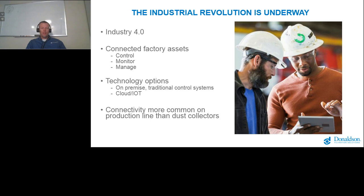It's a way to connect factory assets and get more data in real time from those assets, to allow you to better control, manage, and monitor them, whatever those assets may be. So you can see in real time what the machine is doing. You can get alerts if something's not working correctly, and you've got historical data available to help you debug and optimize your processes. Now, there are two ways to connect machines.